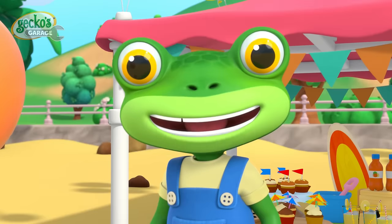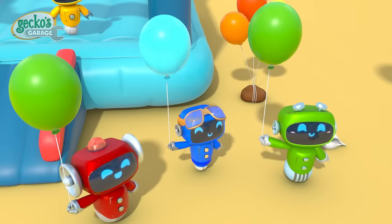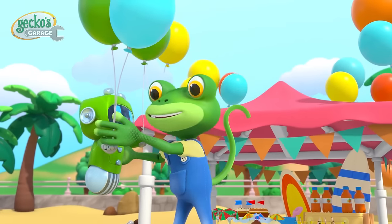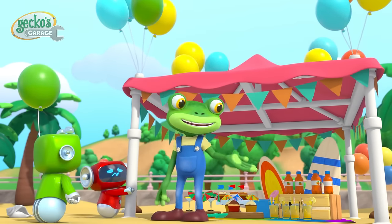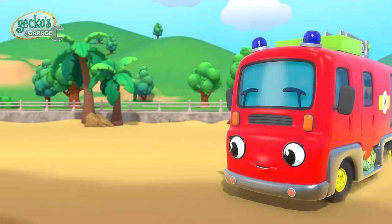Hello, everyone. It's Green's birthday, and we're getting ready for a beach party. Steady. These are helium balloons, so they float up. Everything's ready. We're just waiting for Fiona Fire Truck to bring Green's birthday cake.